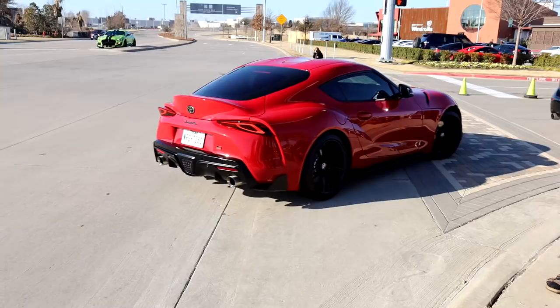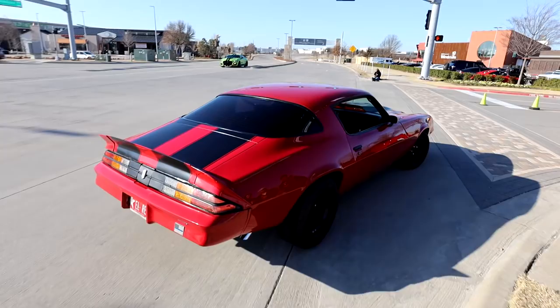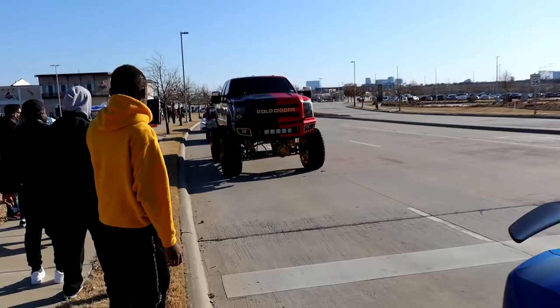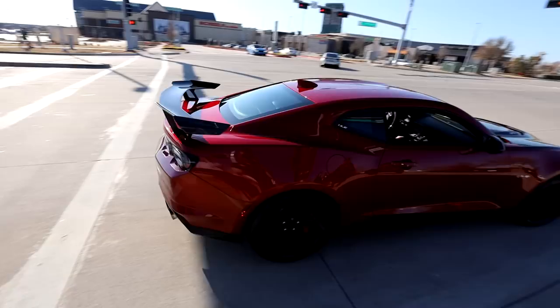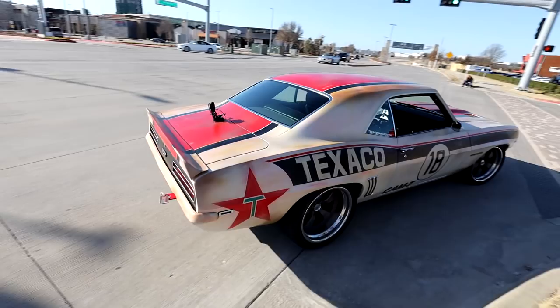Oh, a green GT500. We got a little Ford versus Ferrari action going on there. Got the Lambo, and then we got the Gold Digger truck. Yeehaw! Look at that truck. Yeehaw! No ifs, ands, or buts. Got a ZL1. And the Jeep, man. Trail Trooper, yes sir. Nice. Clean build, bro.